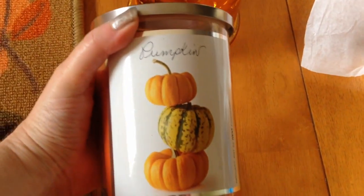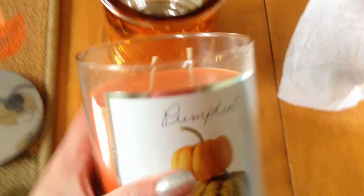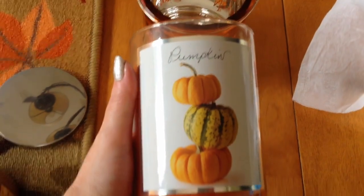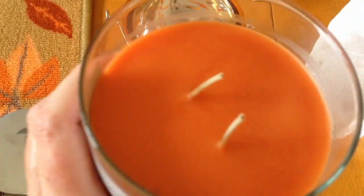And then this, let me pull this back. Pumpkin candle. Project Art by Nest Fragrances. So I just like the smell of it. I guess if you could say there's a classic pumpkin scent, this would be it. Does have a sweet note to it, but not overly sweet. So hopefully I'll enjoy burning this. It was $10.99. Compare at 18. 2-wick. The wicks look pretty good.